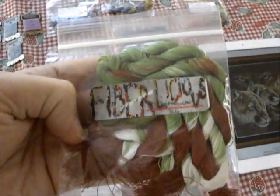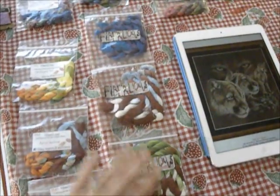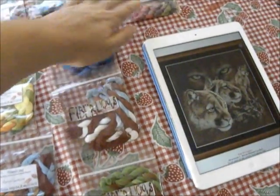Now I have a bunch more floss coming from her. It's on its way. It just got mailed today. So I will show you those when I get more.